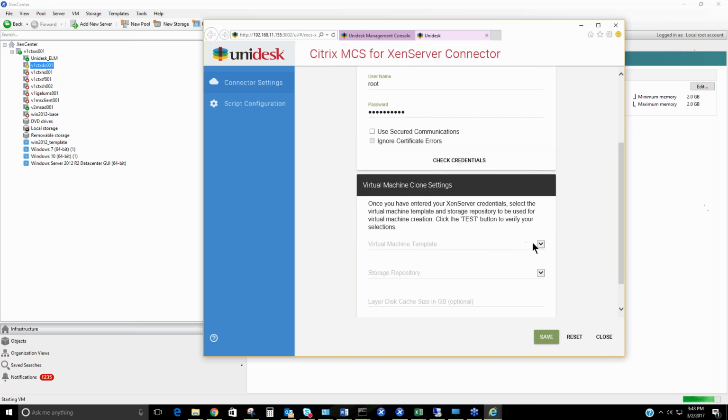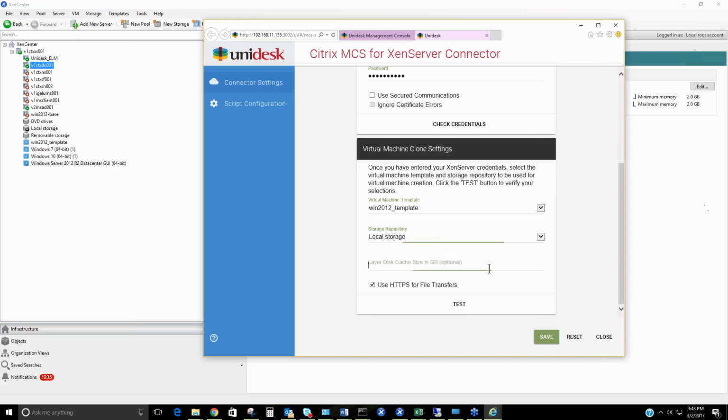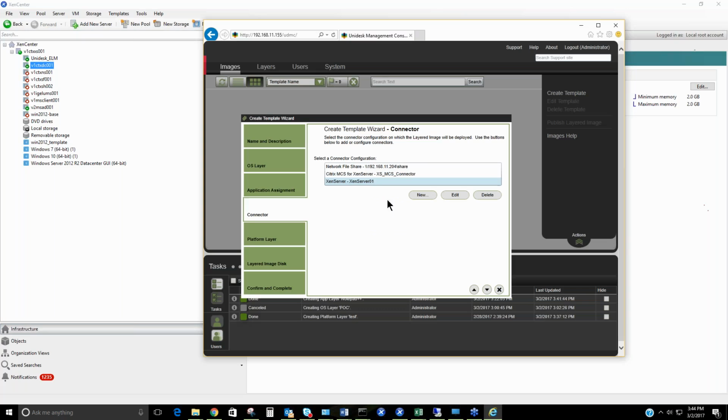Okay, what else here? So pick, you need a template, which will be the template for the master image. So I think we can probably use the same template that you created before. Right? Okay. And we don't need the cache, right? And so you can say test, and then save, and close. All right, and then pick it and say next.